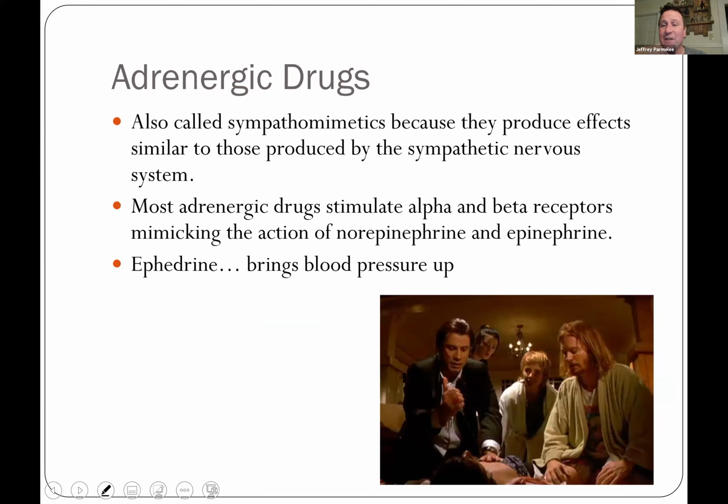On the other hand is giving adrenaline, like that EpiPen. Adrenergic drugs are going to have sympathetic or adrenaline-like effects. This is from the movie Pulp Fiction, a real old movie, so I don't know if you guys have seen that. But if your heart stops, you can get adrenaline, put it right in the heart, and it can sometimes bring you back to life as it did in the movie.